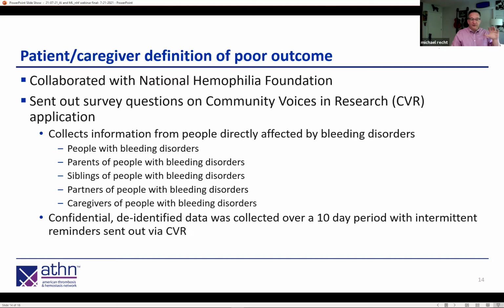Next slide. We took a very different tack with figuring out what patients and caregivers felt was a poor outcome. So we collaborated with the NHF for this part, and we sent out a survey using NHF's app, the Community Voices in Research. And this app collects information from people who are directly affected by bleeding disorders, either those with the bleeding disorders themselves, parents of people with bleeding disorders, siblings of people with bleeding disorders, partners of people with bleeding disorders, other caregivers of people with bleeding disorders.